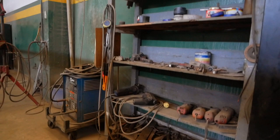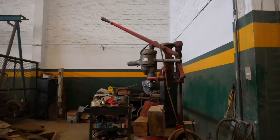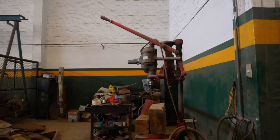I mean, tons of tools, but really nothing. Drill press.